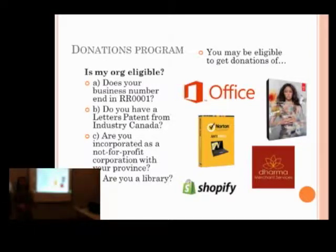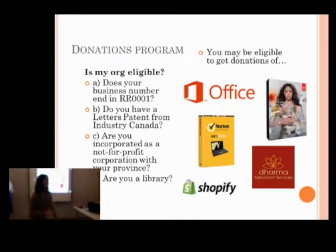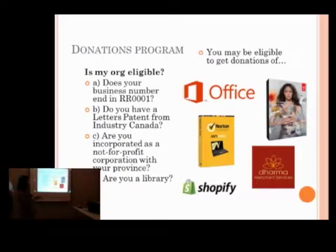So for example, for Microsoft Office, you can get, I think, one of the programs for about a $13 administrative fee, whereas retail is upwards of hundreds. So that's our software technologies program.